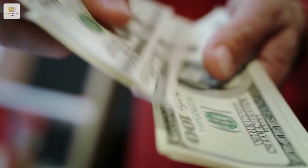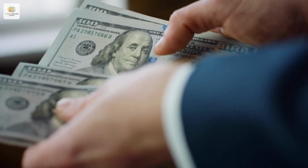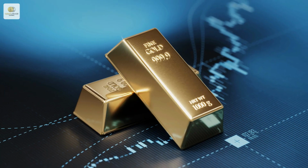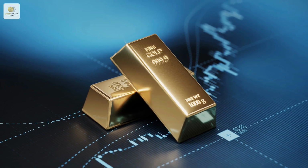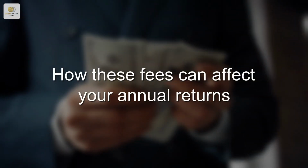However, having a lower minimum deposit amount isn't necessarily a benefit. Due to the higher fees associated with Gold IRAs, investing in small amounts of precious metals may end up costing you a lot more money. A bit further on, we'll address how these fees can affect your annual returns.